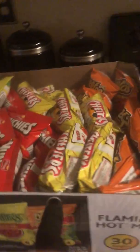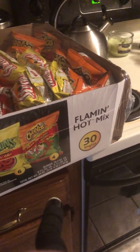And excuse my mess, y'all. I've been gone all day running errands and stuff, and so my house is not clean right now, but it's fine.